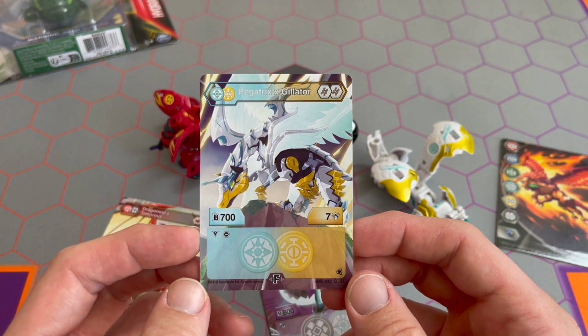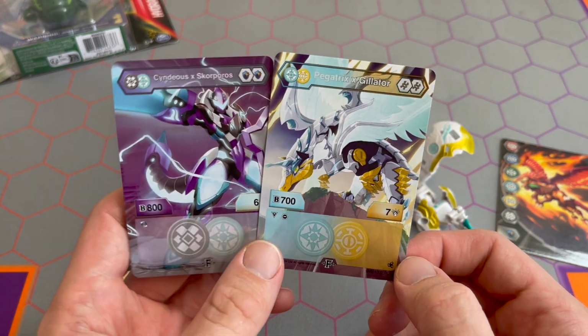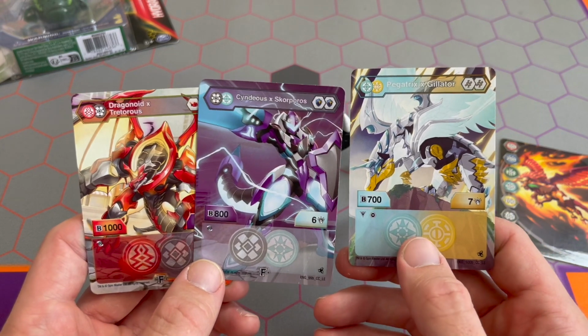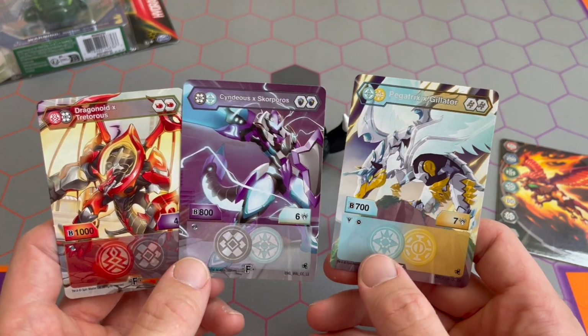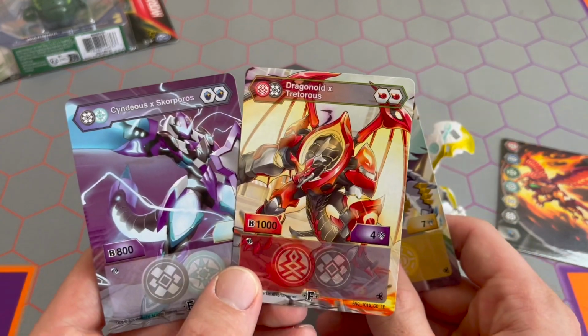I love this full card art back here too. All these guys, they have really cool full card art on the back. I'm a fan of these ones. Definitely a fan. These look really nice. So if I'm ordering these right now, I think Pegatrix Gillitor is the weakest. And just because there can be core sharing, Dragonoid Shredderist, even though this one's 1300 and this one's 1250.